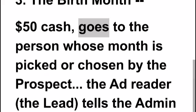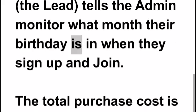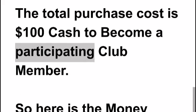The birth month. $50 cash goes to the person whose month is picked or chosen by the prospect. The ad reader, the lead, tells the admin monitor what month their birthday is in when they sign up and join. The total purchase cost is $100 cash to become a participating club member.